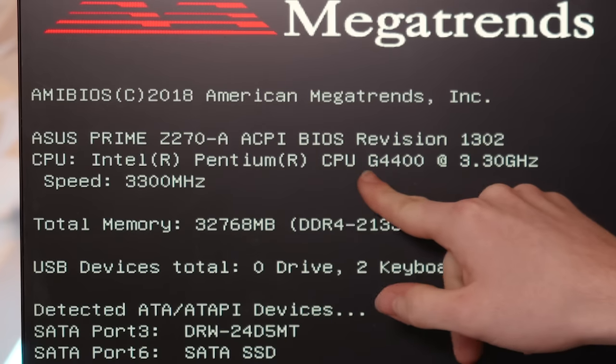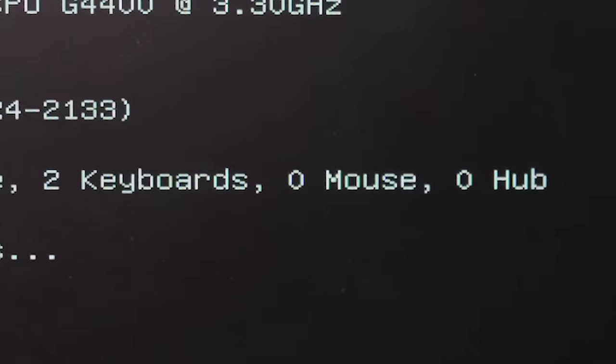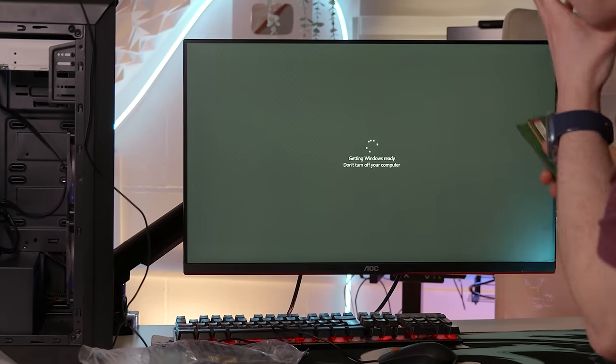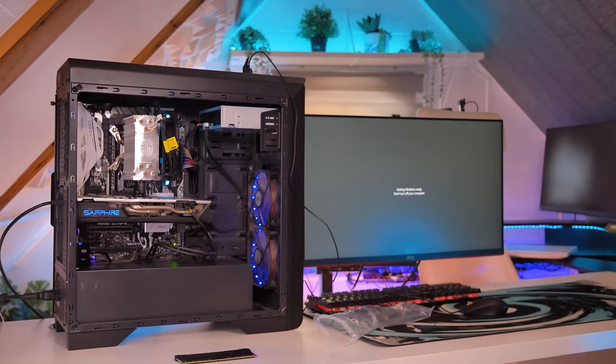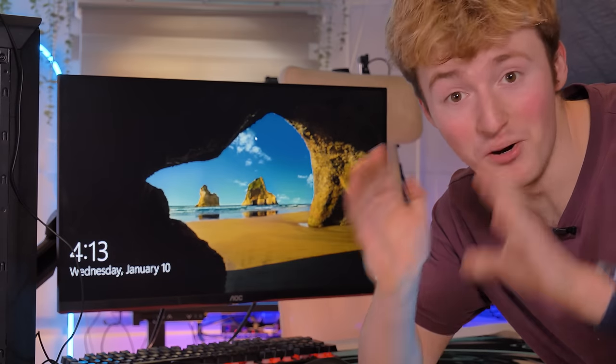Intel Pentium G4400. I couldn't believe it. It thought my mouse was a keyboard, but I couldn't believe it. It was working. Is it working or not? Am I getting trolled? No way! Oh my god! What? It says cleaning up. It actually booted.